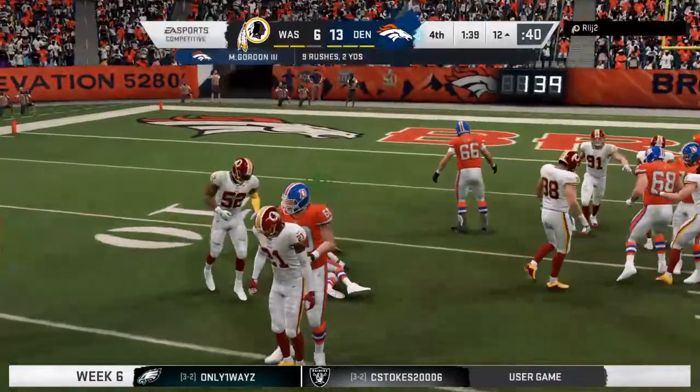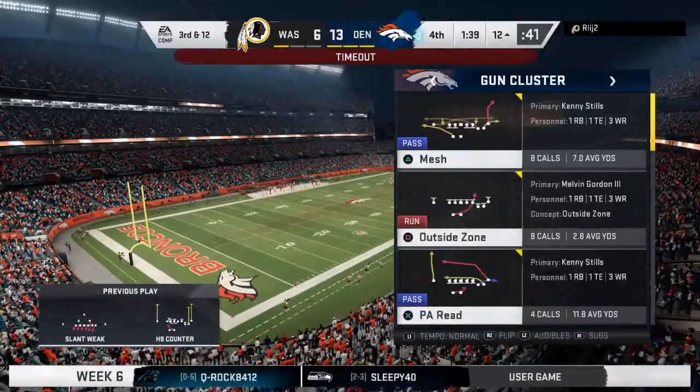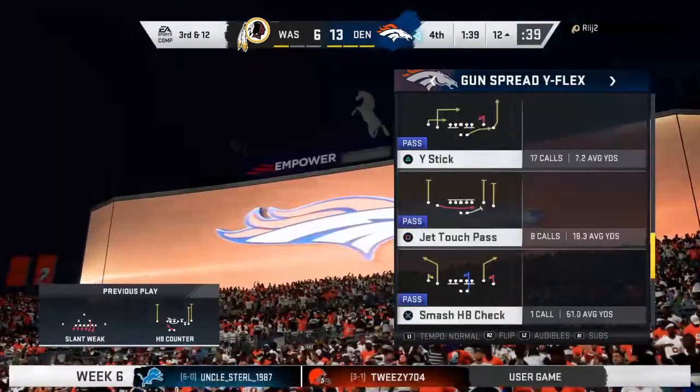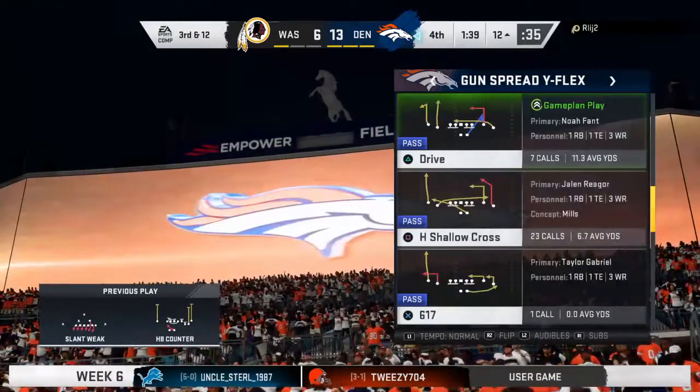And he is met in his tracks behind the line of scrimmage. Now Washington going to use the second of their 3 timeouts as they'll talk it over here before what will be an important third down.